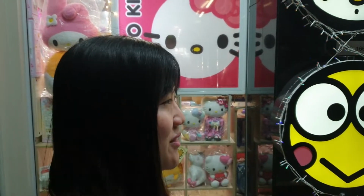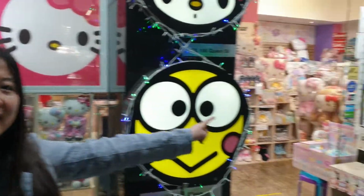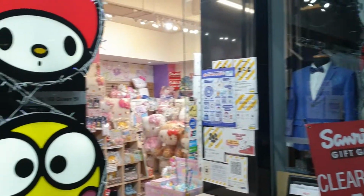First thing is that we are here at the Sanrio store in Auckland Central. It's called Sanrio Kuji. Come back to do some kuji to see what we can win this time. Let's go!